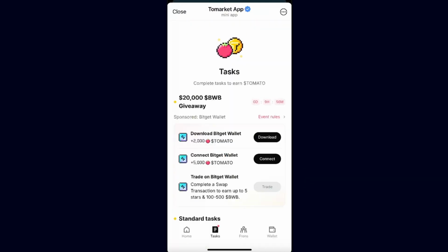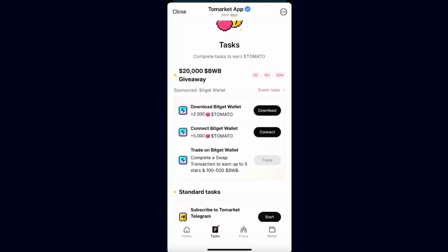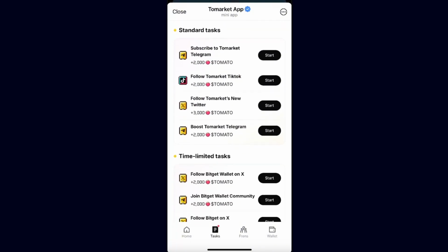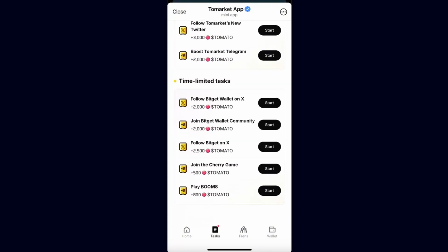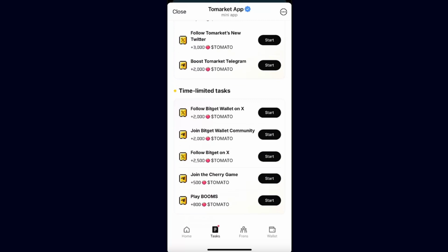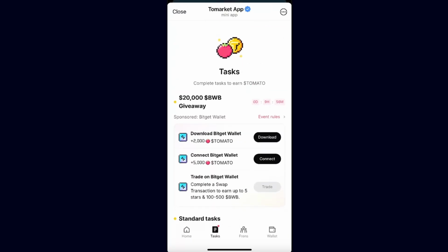Now you will also get a task which basically gets you some tomato coins. So the first one would be to download BitGet wallet, another to connect it, and maybe trade something on BitGet wallet. Then standard tasks like subscribing to something or following them, and time limited. So basically, once you complete all of these tasks, you will get some of the coins.